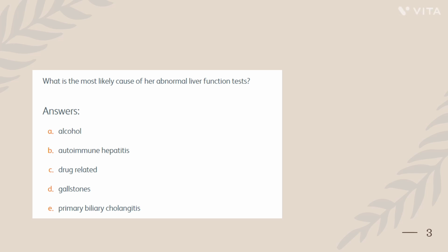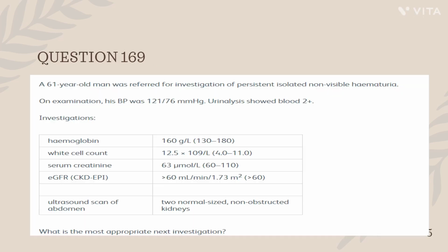So here AST, ALT and ALP were slightly elevated, and IgG is also elevated. In autoimmune hepatitis, these antibodies can get elevated and also liver enzymes can get elevated. So it is autoimmune hepatitis. What about primary biliary cholangitis? The antibody related to that is antimitochondrial antibody, so that is not the case here, and it's also a cholestasis kind of picture where ALP is highly elevated. Gallstones, drug-related, alcohol are all unlikely. So it is autoimmune hepatitis with the elevation of IgG.